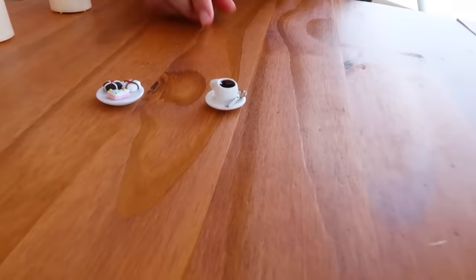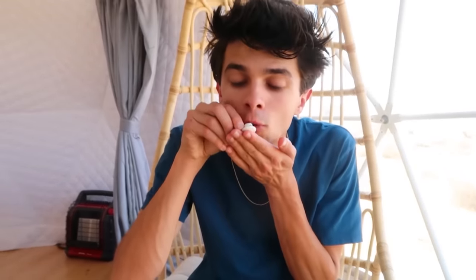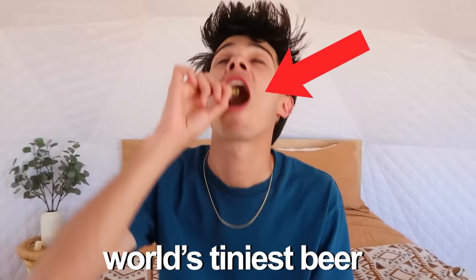The world's smallest house also comes with the world's smallest cup of coffee. So. The world's smallest plate of pastries. Well, it's 5 o'clock somewhere. Cheers. And I also have the world's tiniest assortment of fruits. I think I'm gonna have an apple. Yeah, I don't think these are edible. You know, at first I thought these were cool, but now it's starting to feel like a slap in the face. So now I'm just hanging out by the pool.